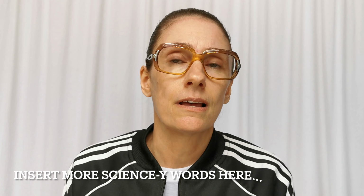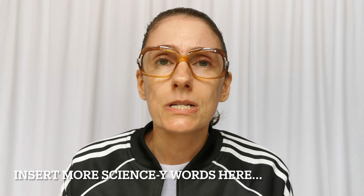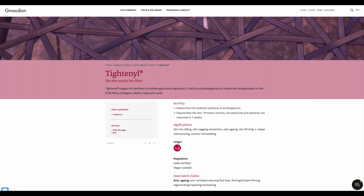Their website indicates that it targets the synthesis of sulfated glycosaminoglycans, or SGAGs for short, and proteoglycans to enable the reorganization of the ECM, or extracellular matrix, fibers like collagens, elastin, and hyaluronic acid. The associated claims listed on their product page are impressive. They include anti-aging, anti-wrinkles, reducing fine lines, firming, instant firming, and regenerating, repairing, and revitalizing.